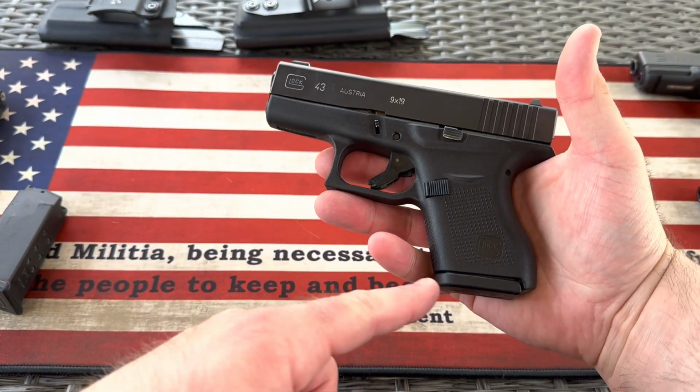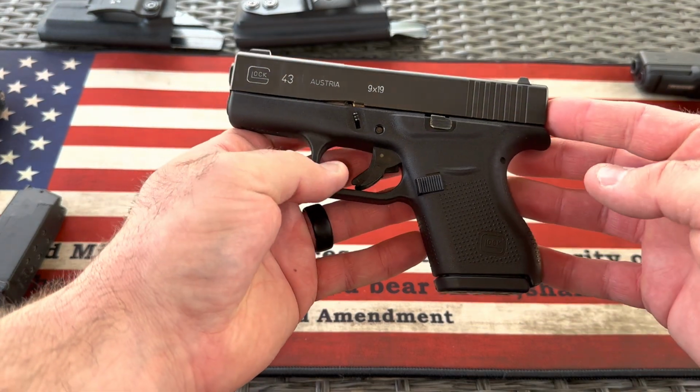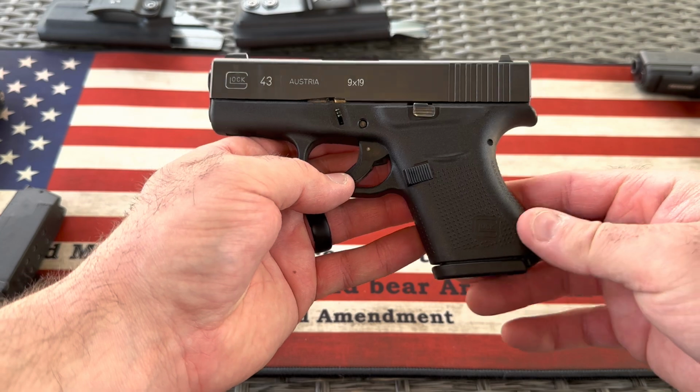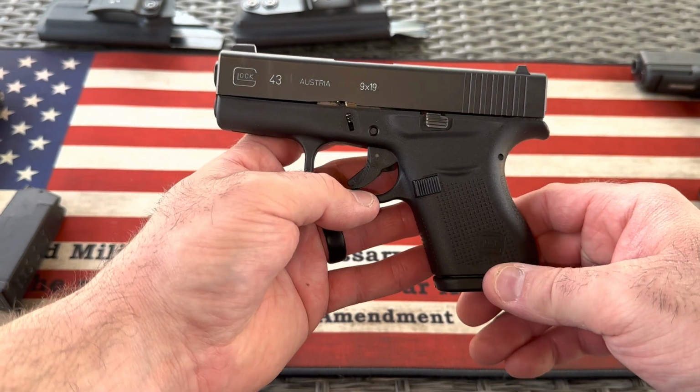I've got a couple mags with Pierce extensions. You can get Taran Tactical extensions, +3, +4, whatever. It just makes it harder to conceal. I'm okay with 6+1.